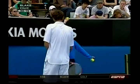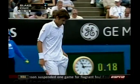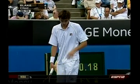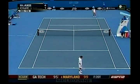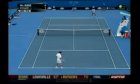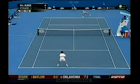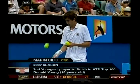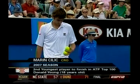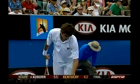A few years ago, Cilic was the second-ranked junior in the world behind Donald Young, who was the ITF champion in 2005. Gave it a shot in the ATP, went back to the juniors, won Wimbledon last year, but obviously Cilic zooming up the ATP rankings much quicker than Donald Young. Donald flirting with the top 100. I believe he was just below the 100 mark coming into this tournament.